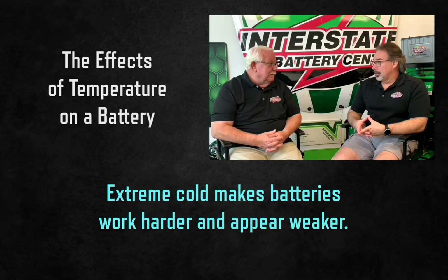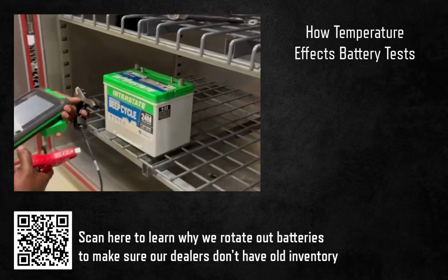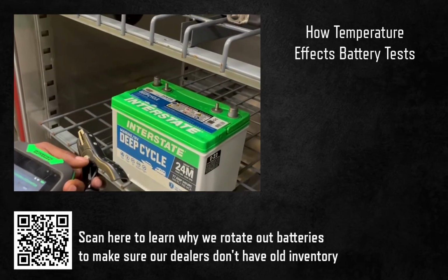And you know what we did, Gale? We actually took a battery and we took the same battery and we did 3 different tests on it. All right, we're going to do a pulse test on this battery that's been in our heat box. It's at about 165 degrees, and we're going to see if it affects the pulse test.